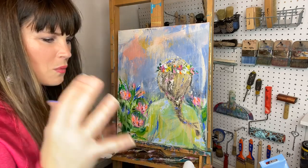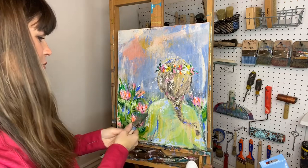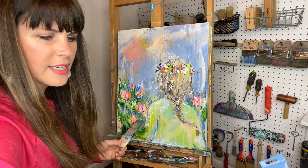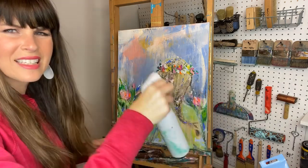I'm trying to decide what I want. I kind of want her shirt... I'm kind of trying to decide, guys. Y'all are seeing my brain work as fast as it can.